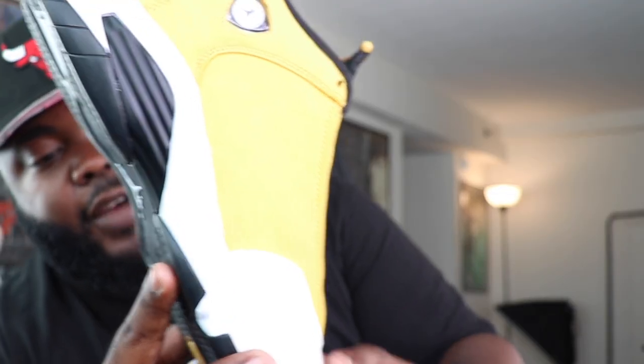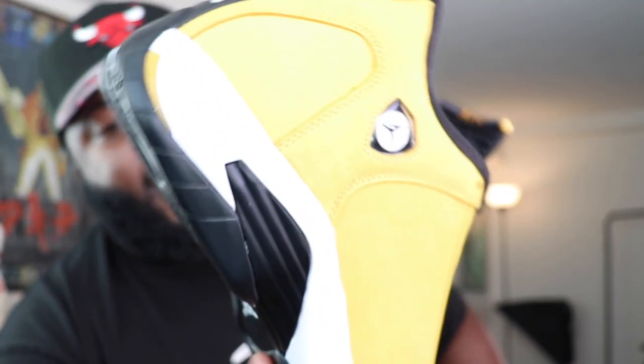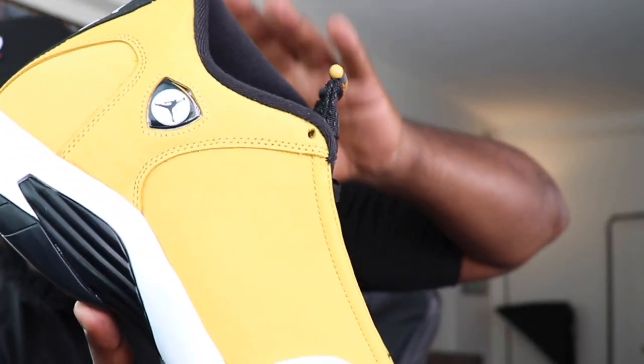With the Jordan Retro 14 Ginger, for those who may not know, the design was inspired by Jordan's Ferrari. I can't remember which Ferrari it was exactly, but it was definitely inspired by one of Jordan's favorite cars. And so with the look of the shoe, you're getting a nice sleek design. Of course, with this ginger color right here, you are getting a nice yellow ginger nubuck upper. It goes all the way around the shoe.